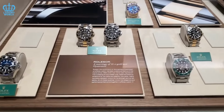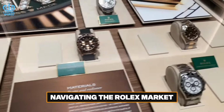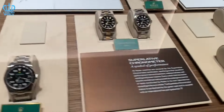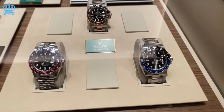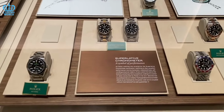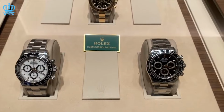In 2025, navigating the Rolex market requires a sharp understanding of which models to avoid purchasing directly from authorized dealers, or AD. Several models command excessively high retail prices, but can be acquired significantly cheaper on the secondary market, offering savvy buyers the opportunity to secure these timepieces for 10% to 30% less.